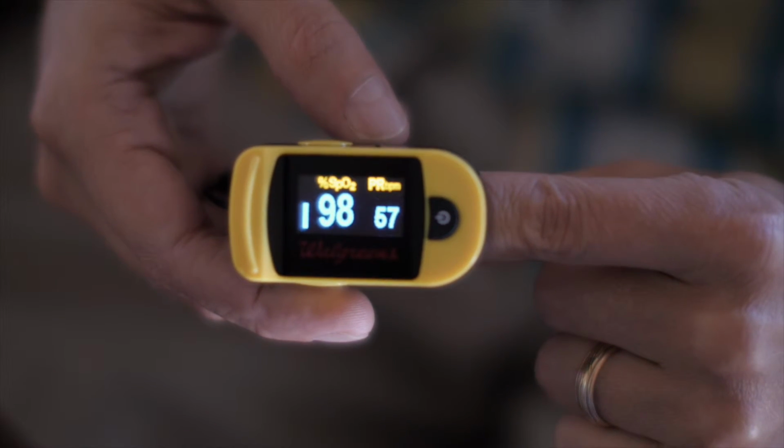100 means you're 100% of where you should be. And then, my objective is to keep it above 90. So 90% or higher is good. Anything below 90% is bad. And right now I'm, for example, at 98% oxygen. So it's a pretty good number.